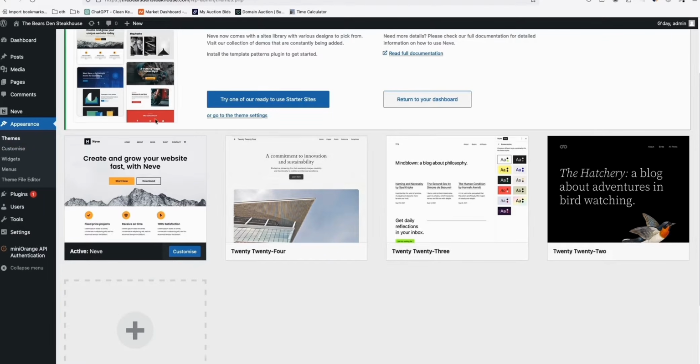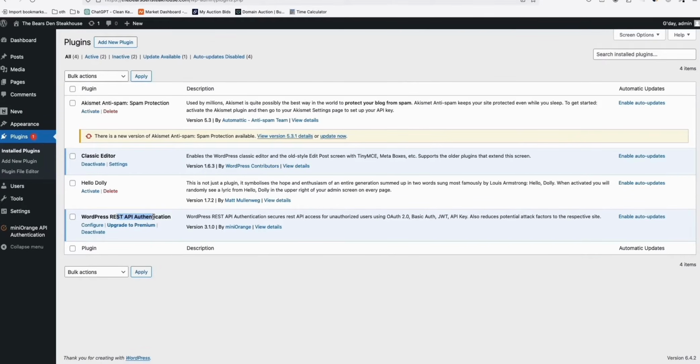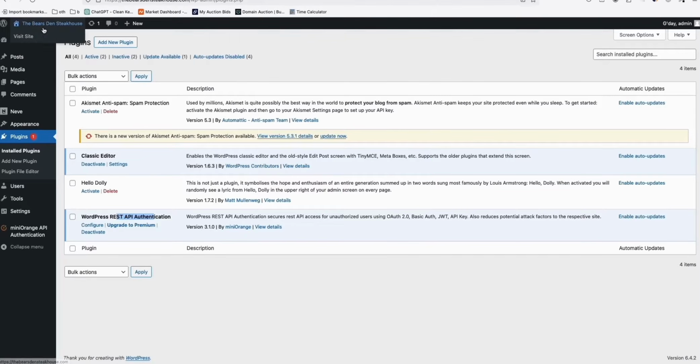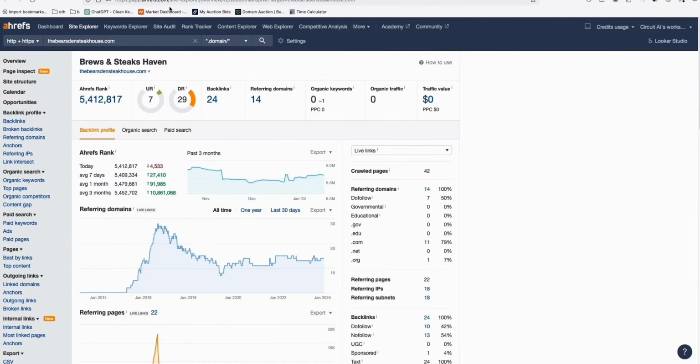In my experience. And then, of course, the basic plugin that we will use, WordPress REST API Authentication, to quickly post the AI-generated content from our favorite tool, Article AI Generator, directly to this new WordPress site of the expired domain. So right here, as you can see, the backlinks before that, the profile.